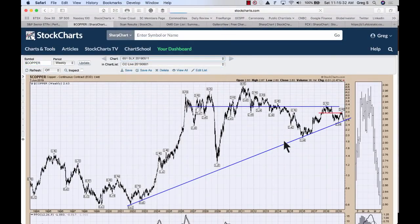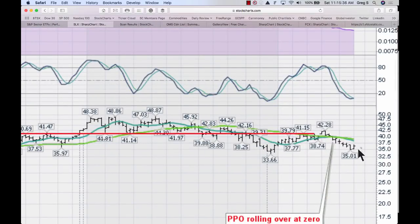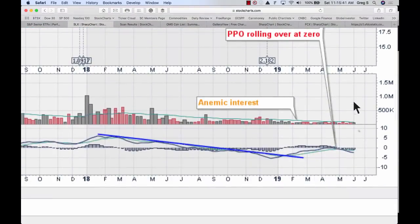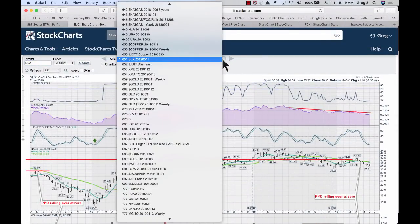Okay, this is the SLX, and one of the things here again was the inside week, suggesting maybe a turn. Look at the full stochastic starting to set up. So a higher low on these momentum indicators, again, would be a big surprise to me, but if that's what they're going to do, I'm just going to buy the trade. So I like that setup.